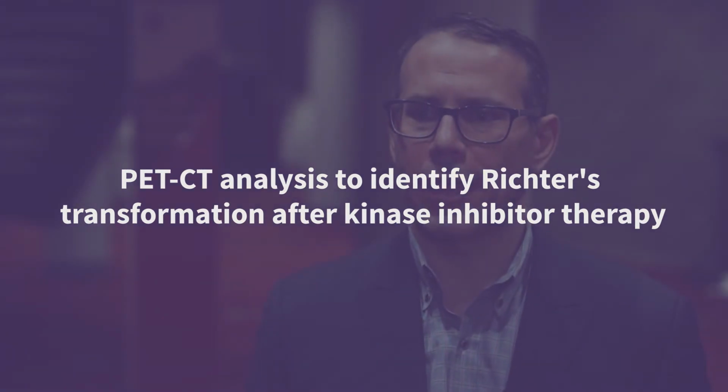Hi, I'm at the ASH meeting and I will be presenting really exciting data on the role for PET-CT in managing patients with CLL. Patients with CLL can transform to either diffuse large B-cell lymphoma or Hodgkin lymphoma. When that occurs, we call it a Richter's transformation.